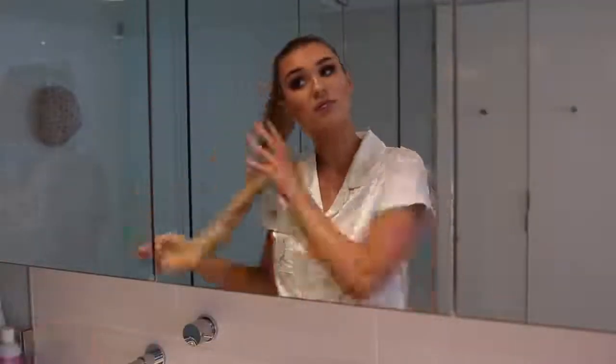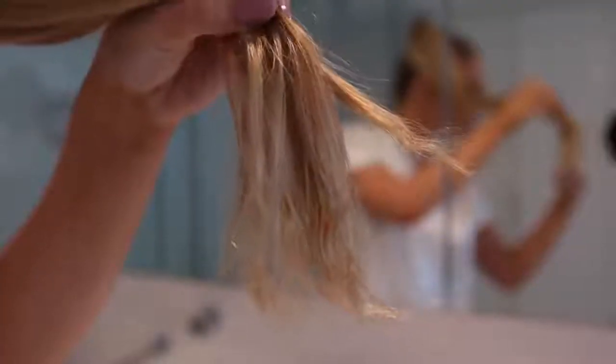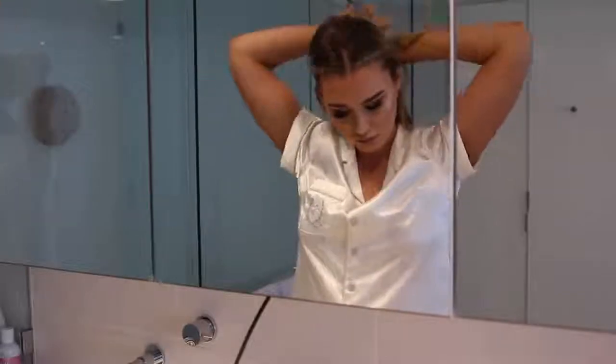So I just took my hair down, and oh, if you ever wear buns, this is why your hair probably dies, because the ends are all scrunched up. It's so bad for your hair, but like, YOLO.